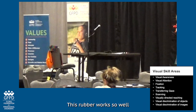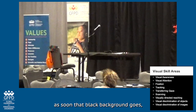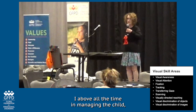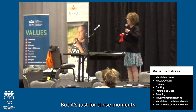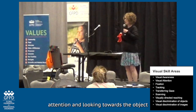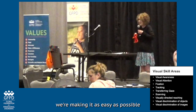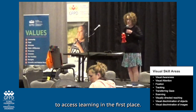This wouldn't work so well if we didn't have that black background up there. As soon as that black background goes, that wouldn't be so easy unless I've got it right in front of me. I know it's tricky to wear a glove all the time and managing a child, whether you're in school or at home, but it's just for those moments where you really want to encourage attention and looking towards the object. What we're doing in my head is that we're making it as easy as possible to access learning in the first place.